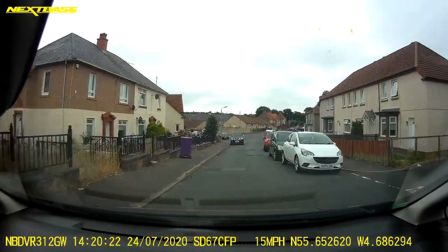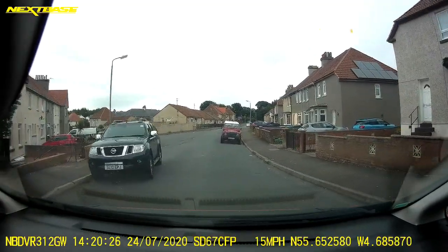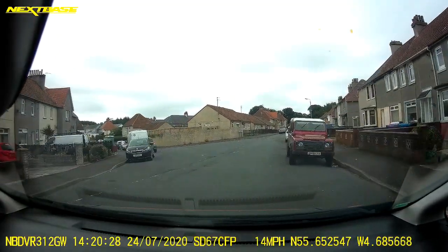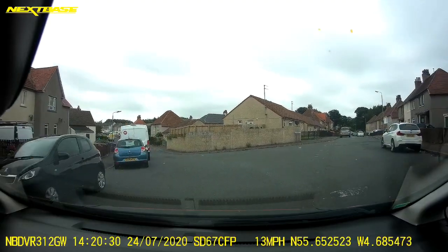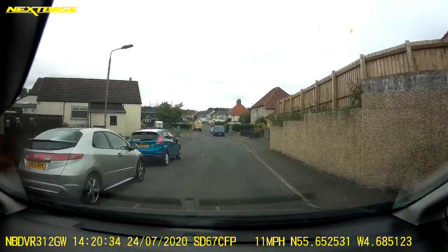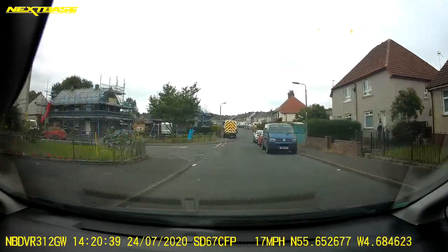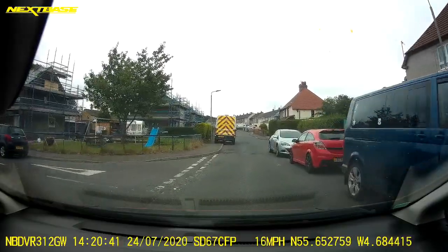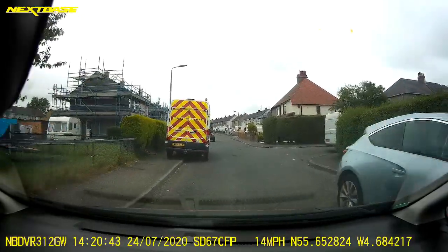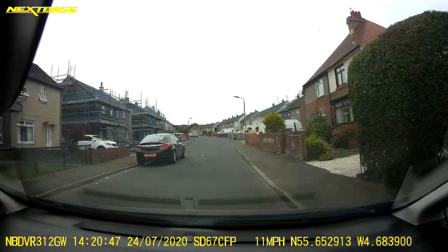Going to take the next road on the left, so two mirrors, internal and left, signalling left. Taking it nice and wide because of the parked cars, having a good look round the bend. Looking up the inside view of the van, I don't see any oncoming cars or hazards, so I'm committing myself to the space, but I'm still moving at a slow pace where I can react.